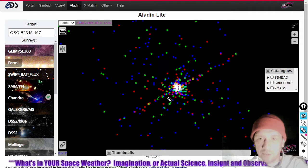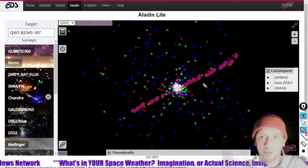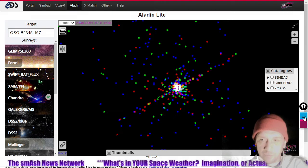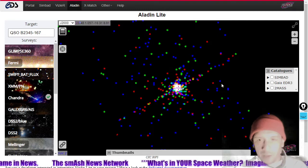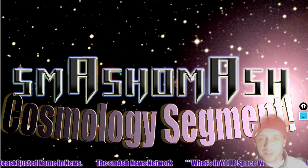And this is an interesting feature here, this obvious pair of lines. Perhaps it's a double nucleus galaxy. Maybe there are 2 sets of jets, but certainly we are looking down one of the jets. It's quasar B2345-167, and that's today's cosmology segment.